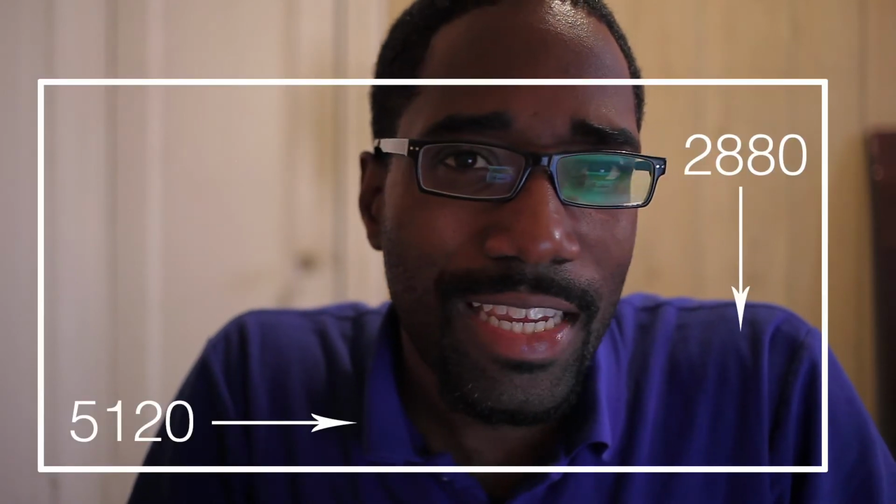And 5K is not like 1080p, which is 1920 pixels across, and then 1080 is the height. 5K is actually 5120 by 2880. So that's supposed to be 5 times the resolution of 1080p.